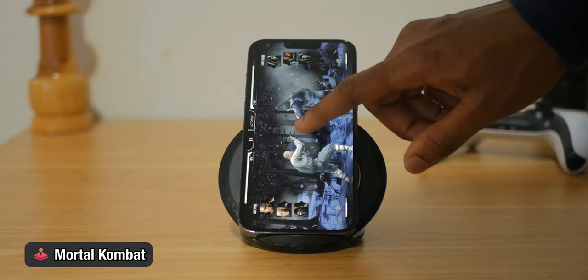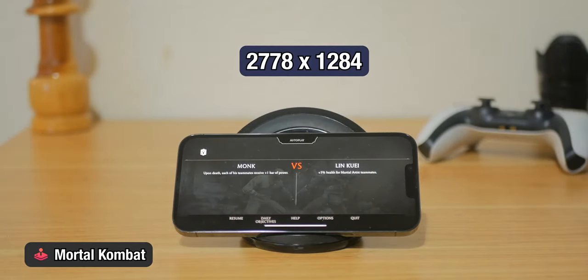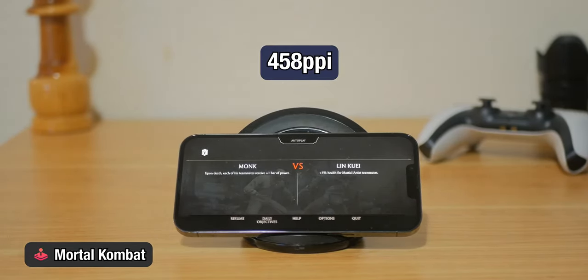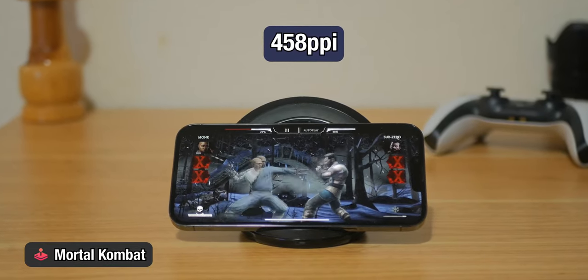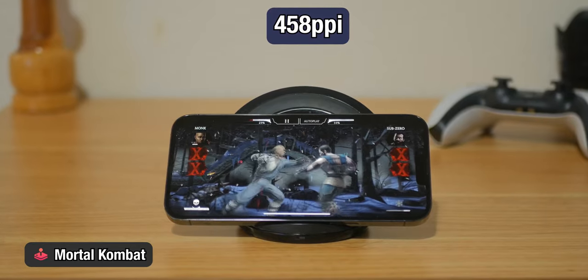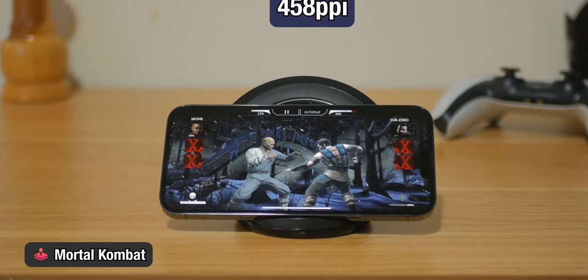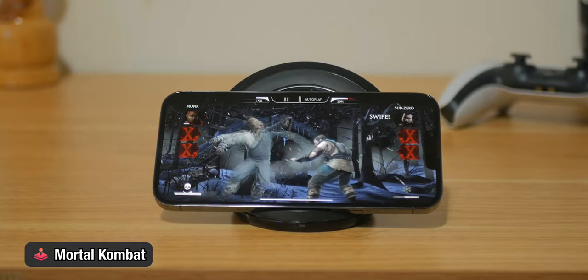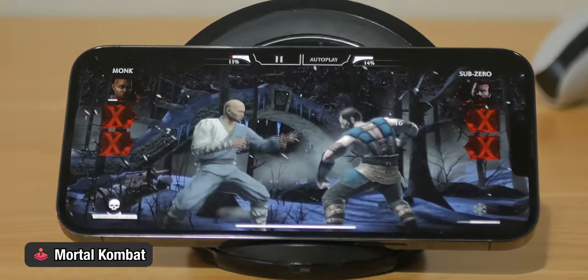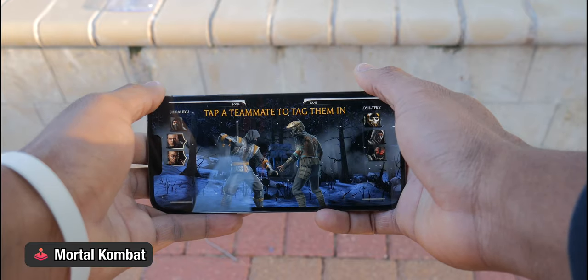It's a 2.8K AMOLED screen with a weird iPhone resolution of 2778x1284. That's about 458 pixels per inch, and it's very sharp, just like the screen on the iPhone 12 Pro Max. Now, it's not just like the iPhone 12 Pro Max's screen though. I mean, it's not exactly the same screen. For one, it's about 27% brighter, which means you can play your games in the brightest of situations, even direct sunlight. The display gets really, really bright.